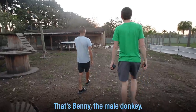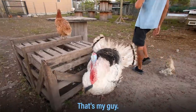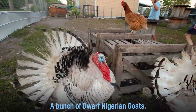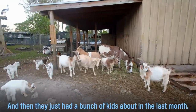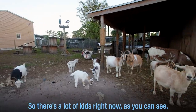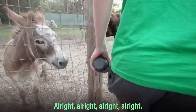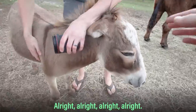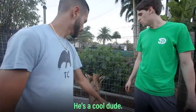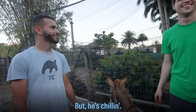That's Benny, the male donkey. Oh my God. He's supposed to say hi? Pretty much, yeah. A bunch of Nigerian dwarf goats, and they just had a bunch of kids in the last month, so there's a lot of kids right now, as you can see. He's a cool dude. Yeah, very loud, so that's good. He's our alarm, but he's chilling.